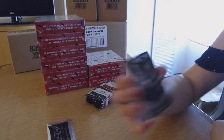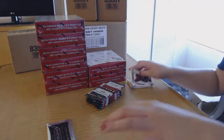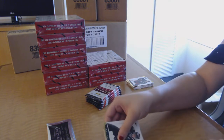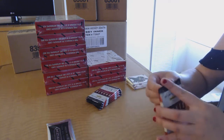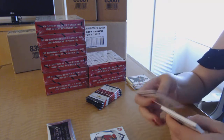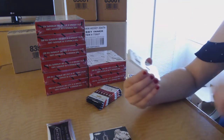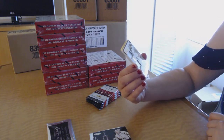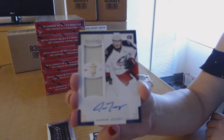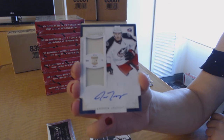All the Kings Men jersey for the LA Kings, Anze Kopitar. Elite rookie number to 999 of Colby Robak for the Florida Panthers. Number to 999 Vezina Contenders of Kari Lehtonen. And we've got number to 50 Rookie Treasures dual patch auto for the Blue Jackets, Andrew Joudrey. Dual patch auto for the Columbus Blue Jackets.